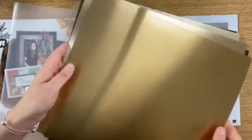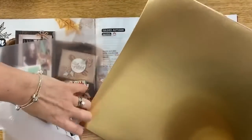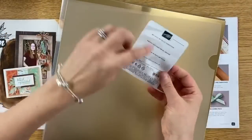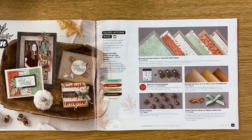So I just thought I would show those to you. Those are very, very fall, very nice. And so I just thought those were pretty darn cool. And in this paper, I actually cut the plastic, what it was, and just stuck it in there so that I had that. Alrighty, so I love that.